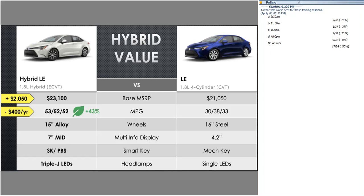You get more equipment with the hybrid LE. One is it has alloy wheels instead of steel wheels. That's a nice upgrade customers look for. The other one is a 7-inch multi-information display. So you notice like on vehicles like Camry and Avalon, and also the XLE and XSE Corolla, they have that large 7-inch multi-information display. It looks great.